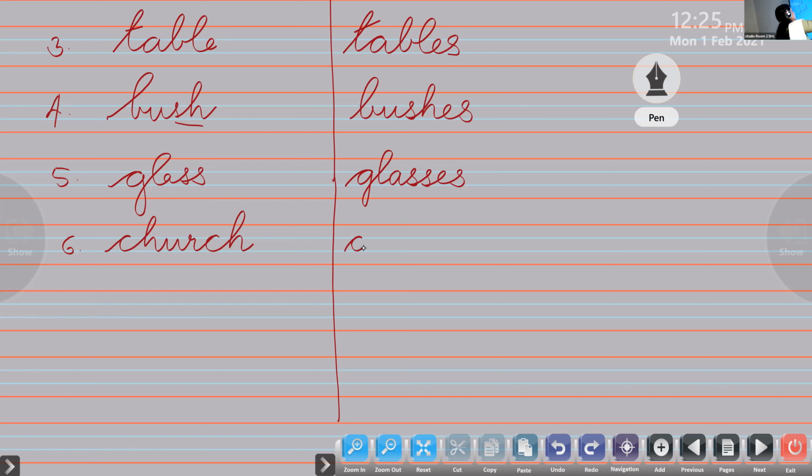S. What we have to do? Say the spelling. C-H-U-R-C-H. How do we change that? Yes, how do we change the singular into plural? What do we have to do? Add es to it. Because the word ends with ch. So add es to the singular form to change that into plural. Is that not clear? Church ends with CH. Here it ends with SH. So see that you add ES to it to change the singular form into plural form.